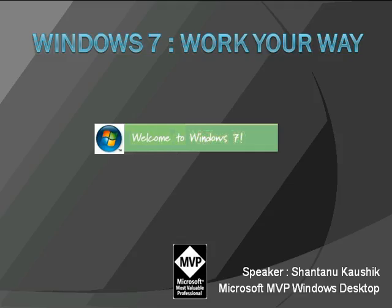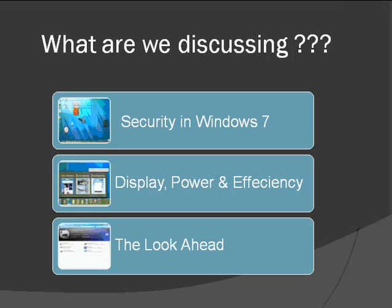So what exactly are we discussing today? We'll be discussing three main points: security in Windows, display power and efficiency, and a small topic with a look ahead. So let me start with some smaller topics.